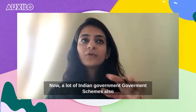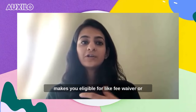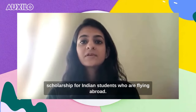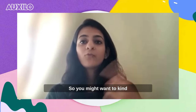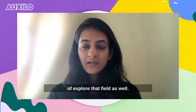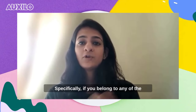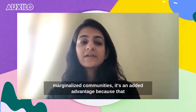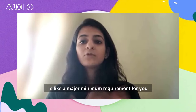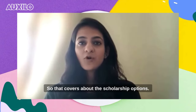Now, a lot of Indian government schemes also make you eligible for fee waivers or scholarships for Indian students who are flying abroad. So you might want to explore that field as well. Government of India has a lot of schemes like that. Specifically, if you belong to any of the marginalized communities, it's an added advantage because that is a minimum requirement for you to apply under that scheme. So that covers the scholarship options.